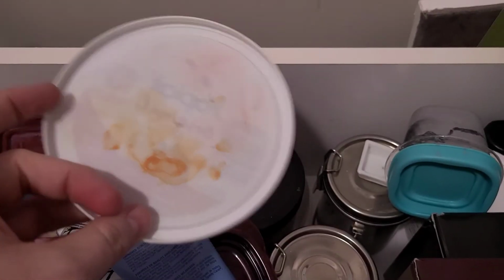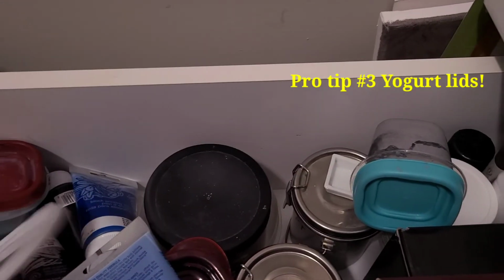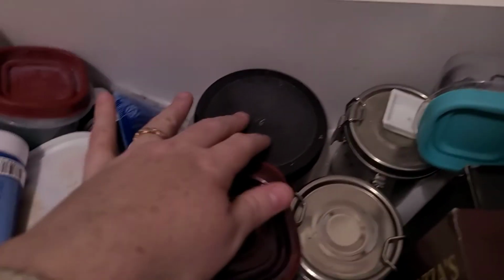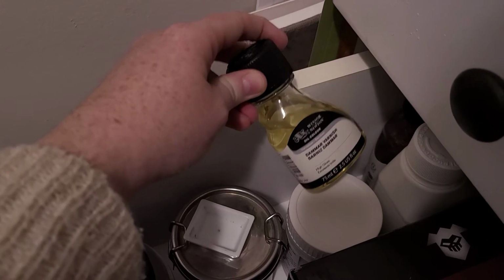This is another pro tip. This is one of my favorite things to use as a palette. It just comes off of the lid so easily, which is really nice. Then I have my paint thinner in here, some water and some varnish, just extras for painting.